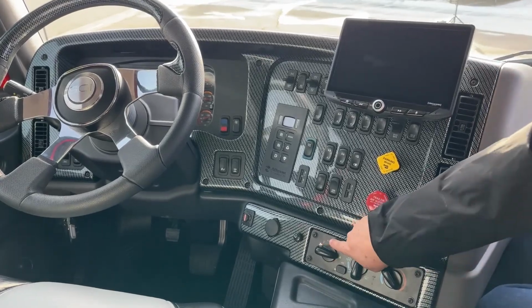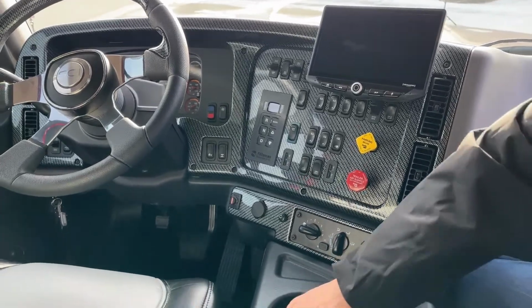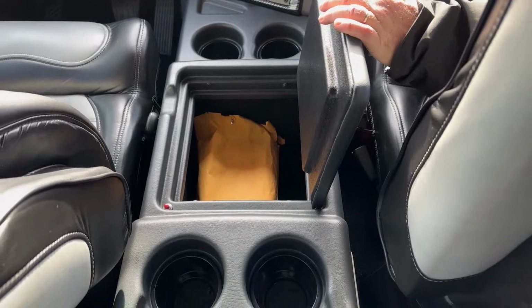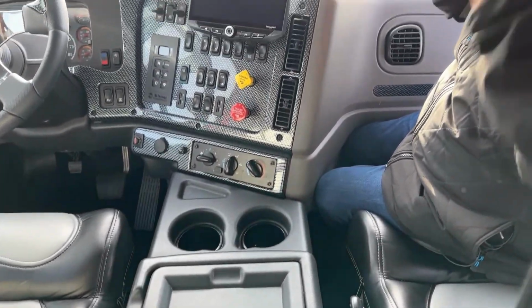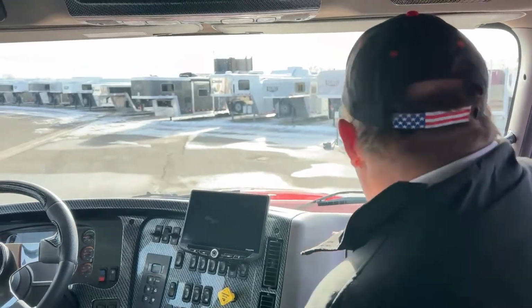As we see, climate control located here and the console located here. Open that up. Obviously this comes with all the original manuals, things of that nature. So as stated, the 106 conversion is very, very similar, if not identical, to this one. So let's jump on out and compare the two.